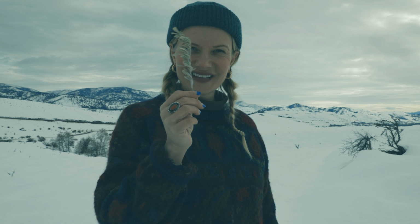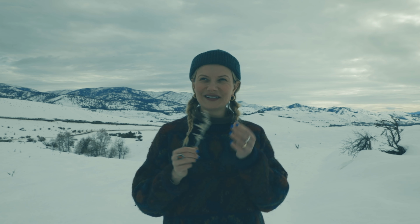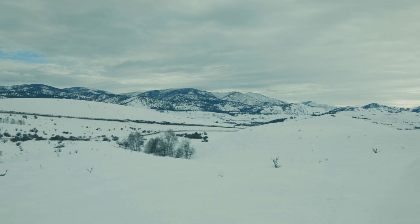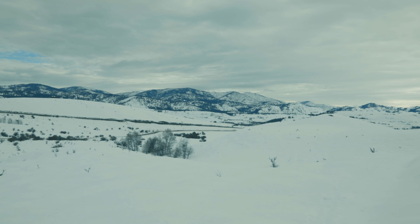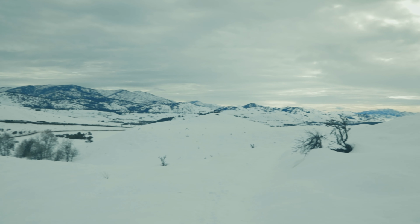Sagebrush. Doesn't grow where I live. It's so fascinating how fragrant it still is in the winter. Oh my god, I love this. This is so amazing. Okay, you guys, I did hear a wolf. I'm not joking. Okay, that's a crow. Well, anyways, it's super beautiful, isn't it? Look at that.